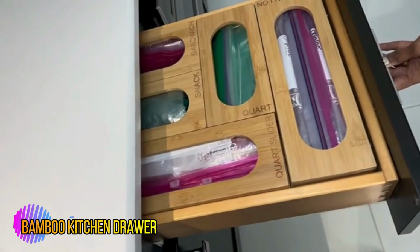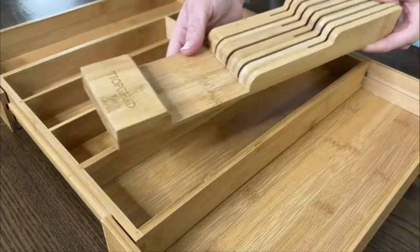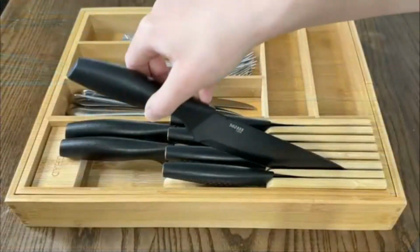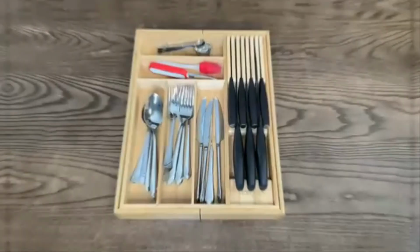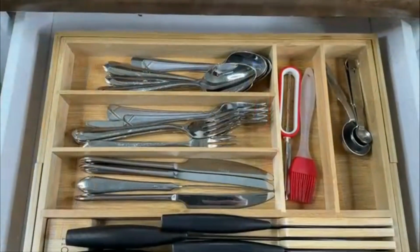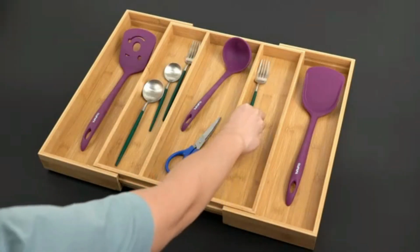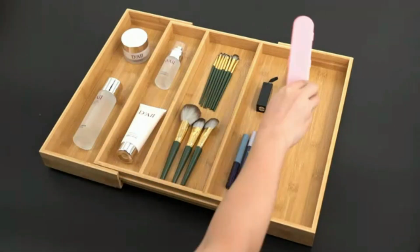Bamboo kitchen drawer. Food storage bag holder. Make your drawer neat and organized with this bamboo box. The bag organizer is designed specifically for your food storage bag organization. Size: 12.5 L by 12 W by 3 H. Compatible with most bags. Compatible with gallon, quart, sandwich, and snack size bags. 21 label stickers included. Identify drawer contents instantly with the labels on the box. You can label the organizer clearly or not use the labels to keep the clean look of the bamboo holder.